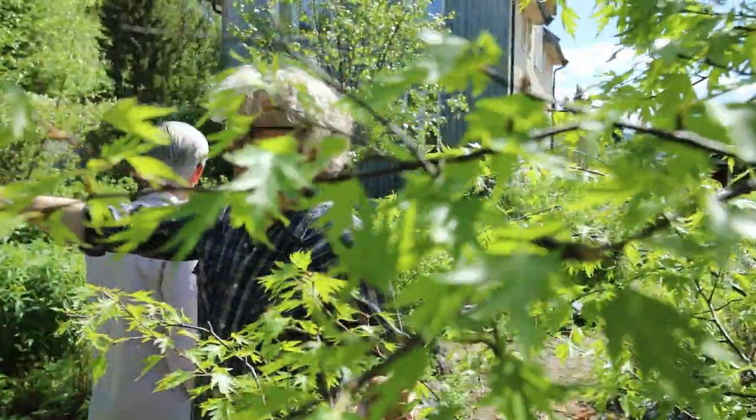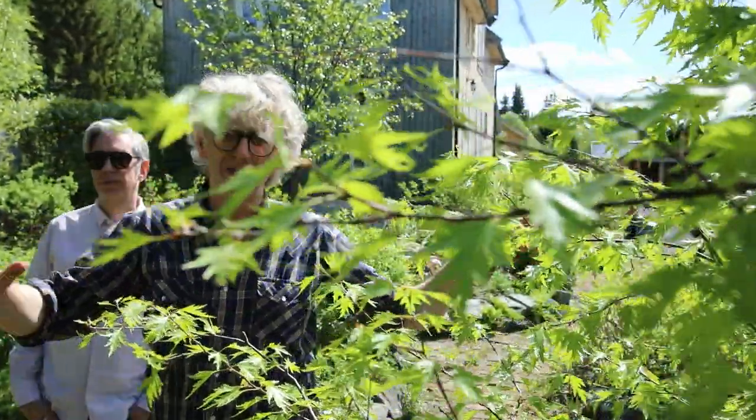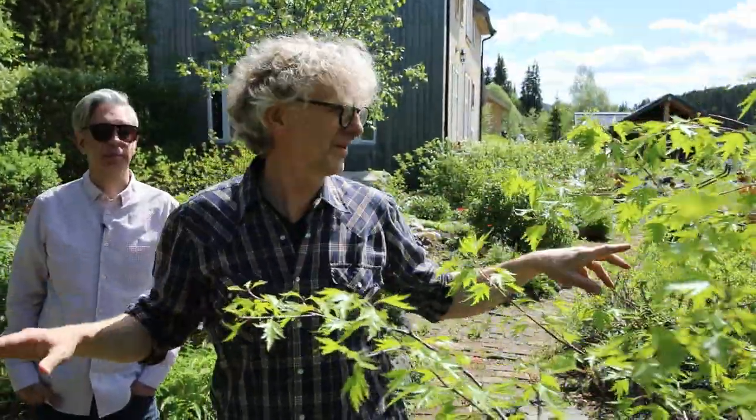And we have birch trees in some of the beds, and that's because we want to have those like an umbrella, because there is so much sun, and on a sunny day the beds almost dry out, so we have to put a lot of water, and we think that this will help. Yeah, in about 30 years. In 30 years.